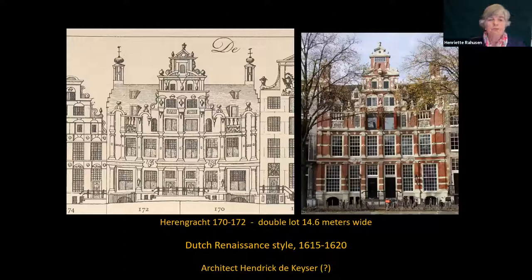But here is another building that Hendrik de Keyser designed. Probably designed, we're not 100% sure. Somebody bought a double lot in the bend of the river. So actually the facade of the building is slightly curved toward us.